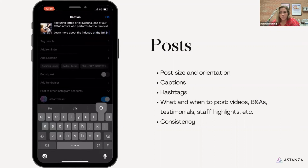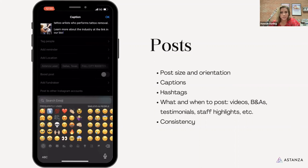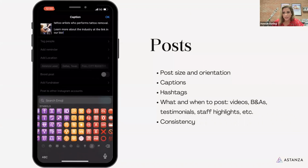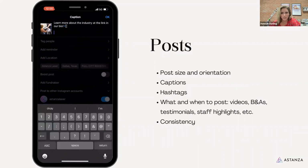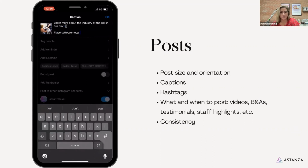And then you always want to include some type of call to action. So right here, for example, we said, learn more about the industry at the link in our bio. And as Sophia mentioned earlier, to add some spice to it, you want to add some emojis here or there. So this one we used the arrow to the phone because we're trying to remind people to go somewhere and click on something. And then of course you want to include hashtags.